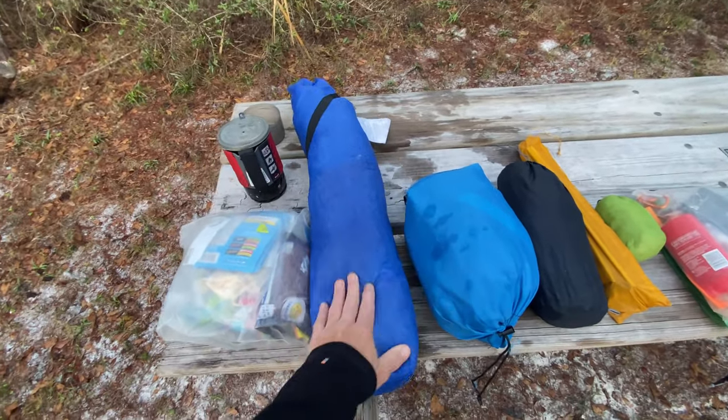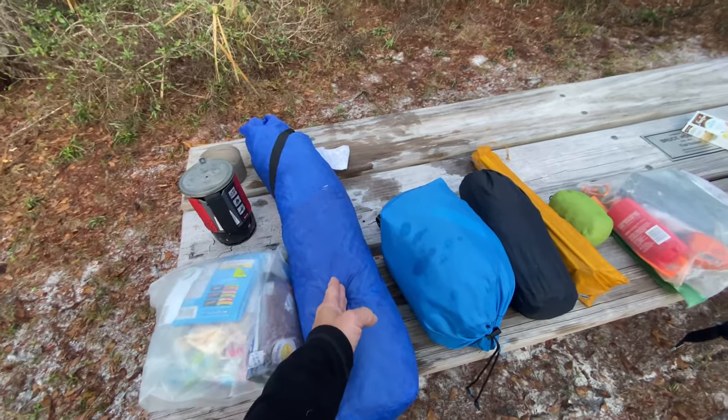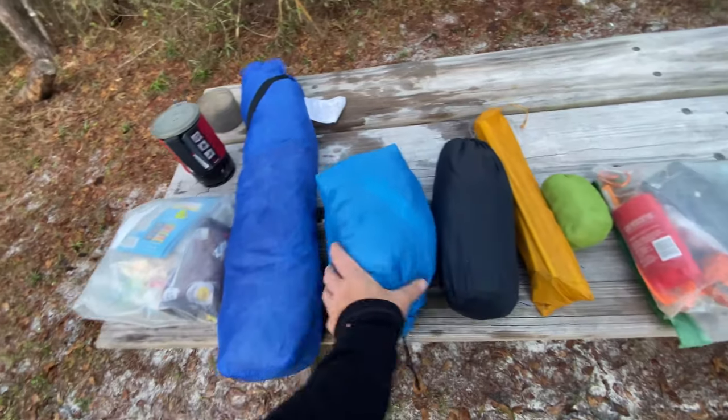Same thing with the shoes. This is a huge upgrade. It cost me $400, but I couldn't do it with that other little tent. It was impossible. Clothing bag.